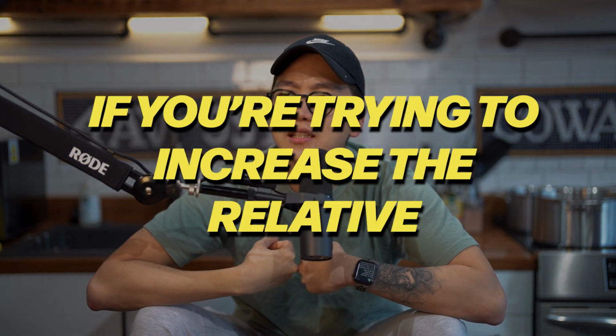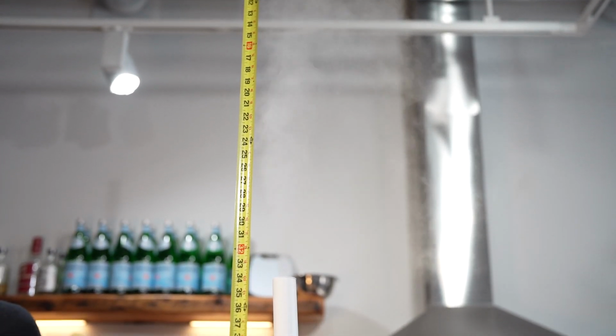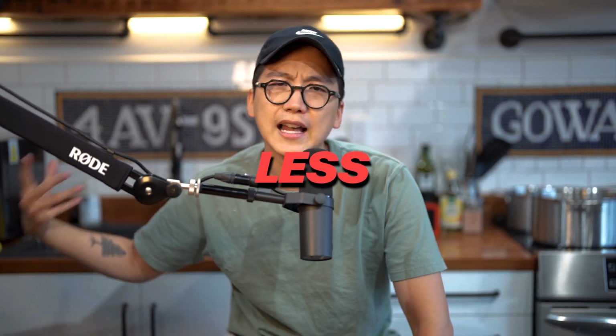Okay, there are some humidifiers that shoot the mist horizontally. I don't know why they made it this way, but if you're trying to increase the relative humidity in your room, you want that mist to shoot up and dissipate in the air, right? And the higher it goes, the easier the mist gets dissipated into the environment and raises the relative humidity. If it shoots forward, it's just going forward and then down. So it's less efficient to increase relative humidity in the room.